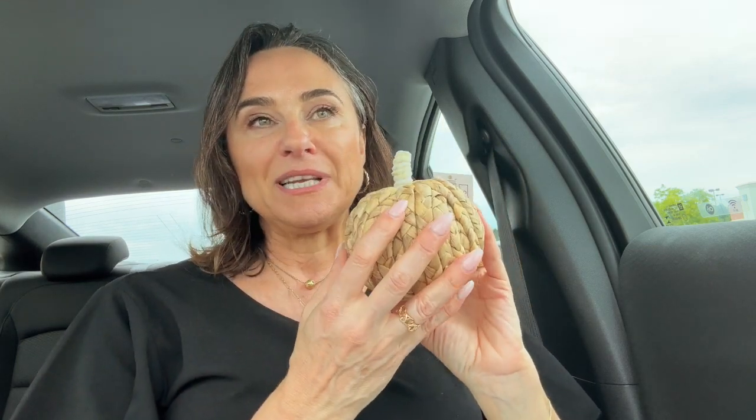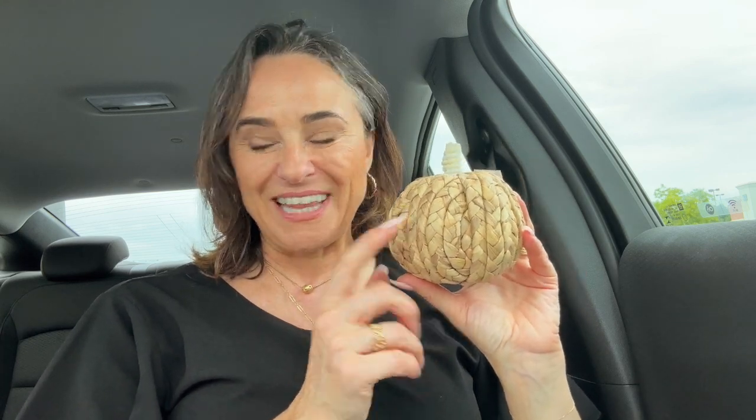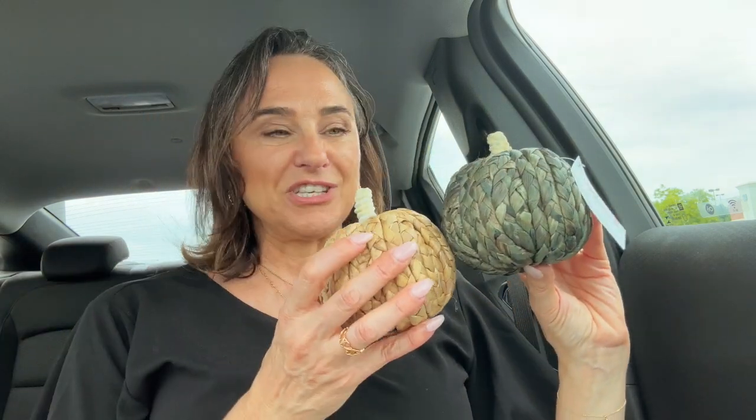So if I'm going to put something like this out come next autumn, it's going to have to match more of the decor that I have at home, which is more cream, beige and green. So I thought this would be really good for that. And I couldn't resist getting it in green as well. These were $3 only. And this is green with a little white knob. Don't they look just too cute together like that?